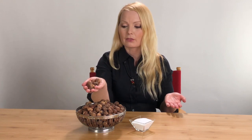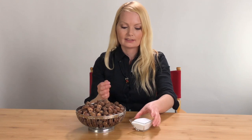The soap nuts are literally nuts from a tree. These have been used for thousands of years. And I don't know what this is. Oh, it's a mineral. It's a natural mineral. It's just sodium percarbonate. What is sodium percarbonate?